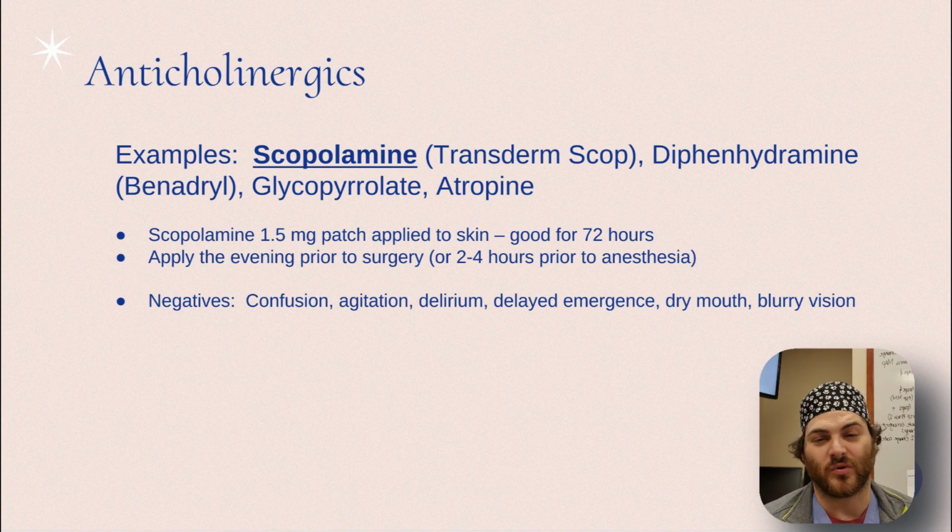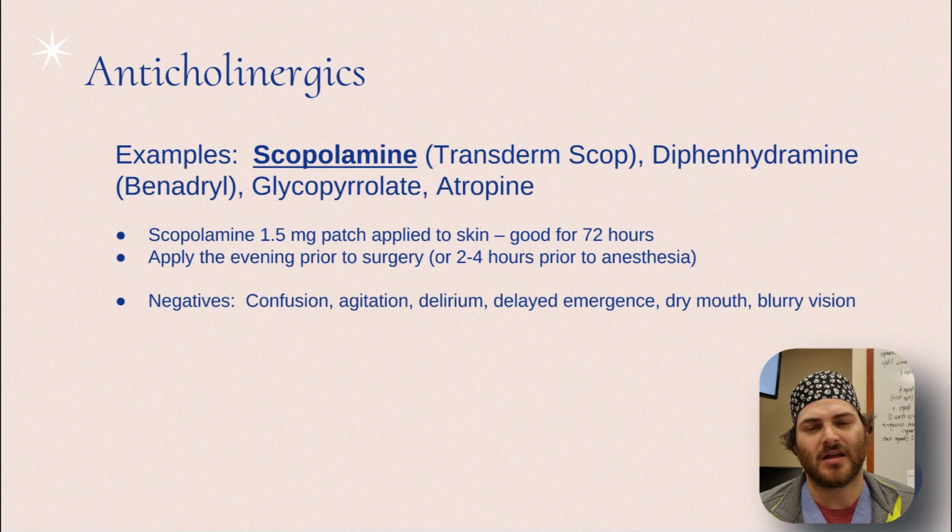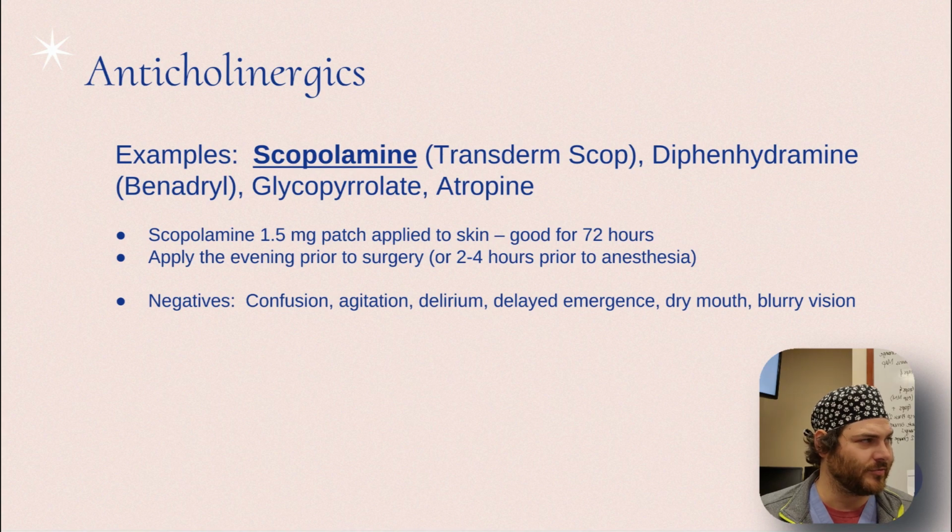So the scope patch is 1.5 milligrams. You apply it to the skin. We put it behind the ear. I don't think it exclusively needs to be behind the ear. I think it could really be anywhere. But it seems to be relatively protected back there, so it doesn't accidentally fall off or get scraped off. It's good for 72 hours. So that medicine will last for 72 hours under normal circumstances.